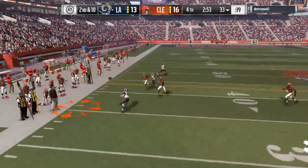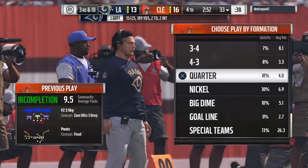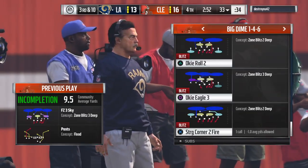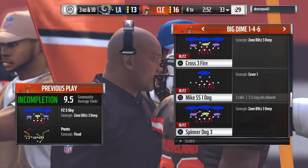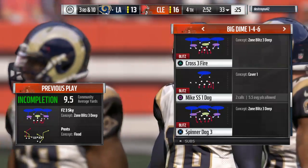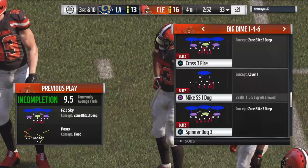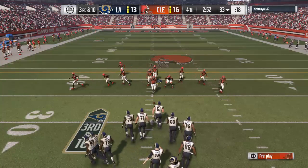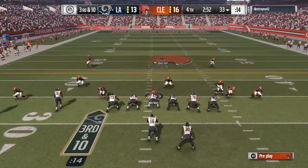Second and 10, Goff. And this is going to be incomplete. He was in search of his tight end, Tyler Higbee. And that's going to make it third down and 10. And, of course, the quarterback in this situation, he's realizing time is becoming a factor. Let's see if they can get some points on the board here late.